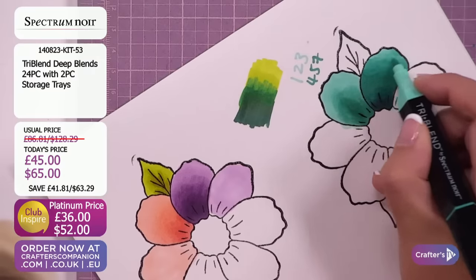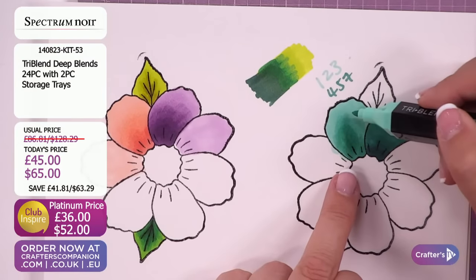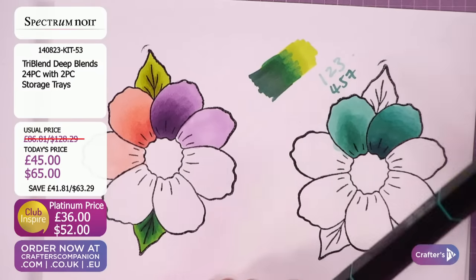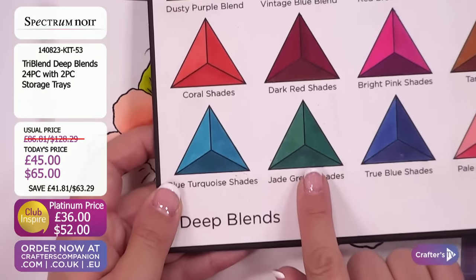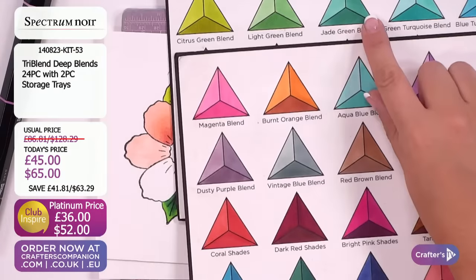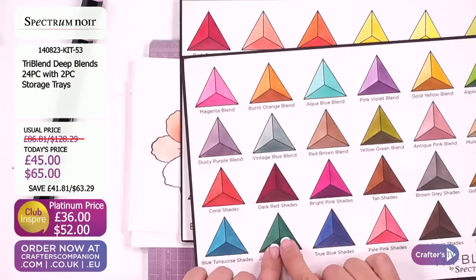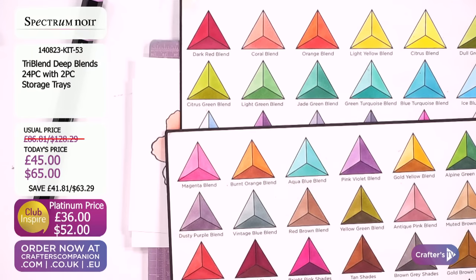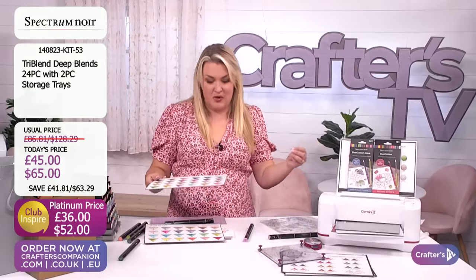This is what you would get with the normal set. This is the depth of colour you get with the extender pack. That is incredible. That is because we used jade green shades, which is this one, and added it on to jade green blend, which is that one there. So jade green shades up here, then move down into jade green blend. That is why you would go for the extender pack: you start with three of the colours, and you extend with the extension pack.